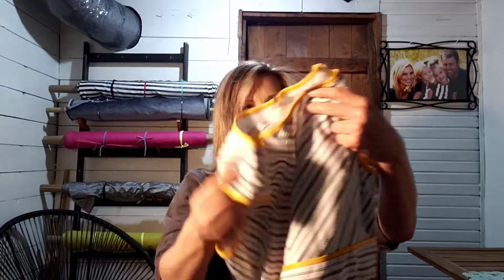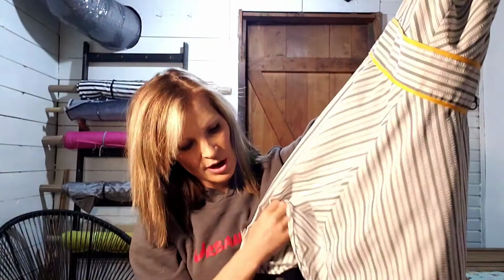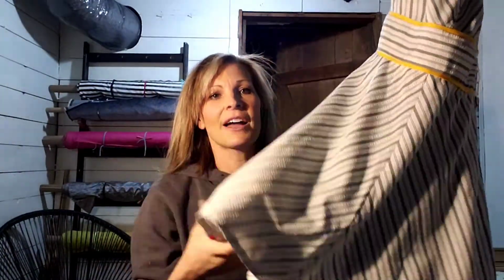This dress I showed you guys, the front of it had been eaten up by the washer or dryer, I don't remember which one. There's my other dog. So I made it a high-low.